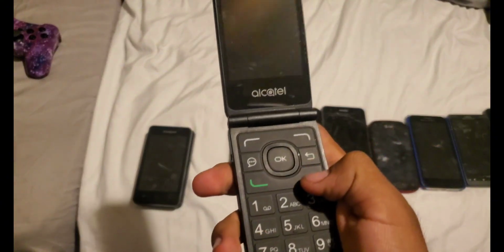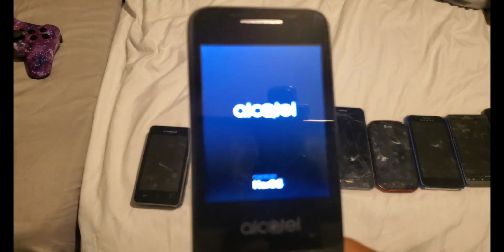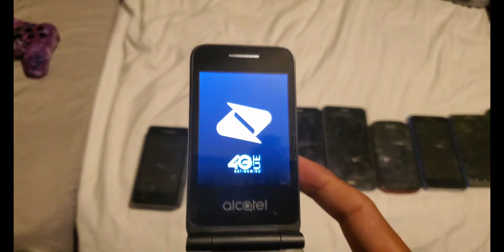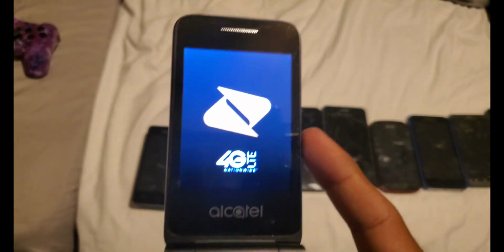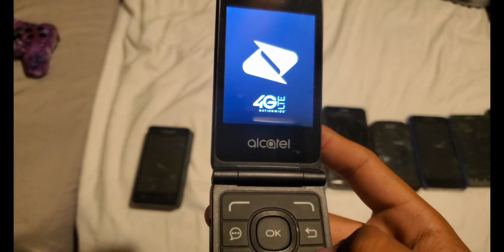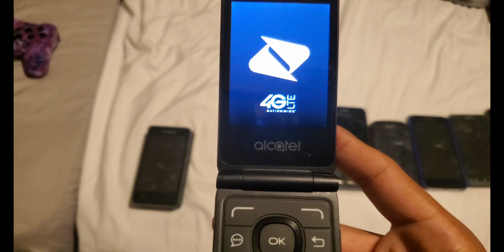Next, this is my only basic phone on this because most of them are smartphones and this is the only basic phone I can get. Sorry about the motorcycle. This is an Alcatel Go Flip on Boost Mobile. Works. I have one on Metro PCS, but both the screen and the backlight don't work. But this is the one I can actually have. You see Boost Mobile, 4G LTE nationwide. It does work, obviously, because it was in good condition.